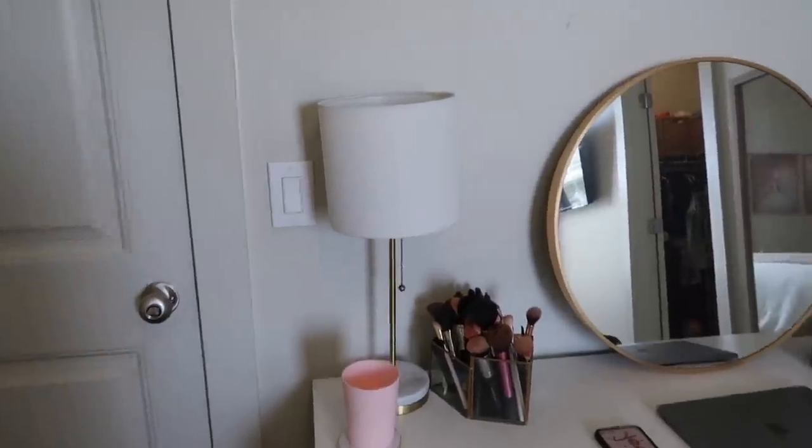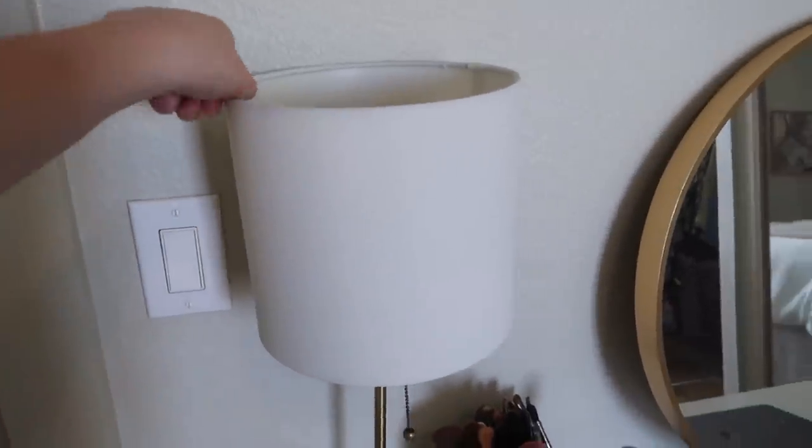I also have this lamp. It's crooked. It kind of bothers me. I low-key broke it, and now the shade is crooked, and it annoys me every time I stare at it.